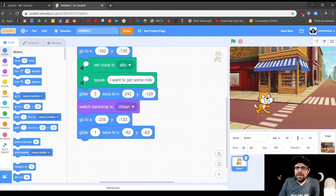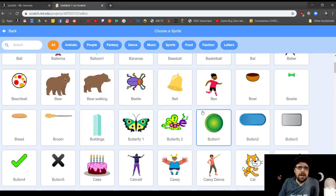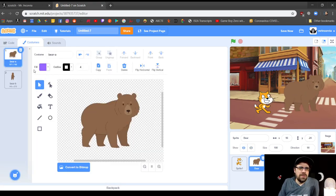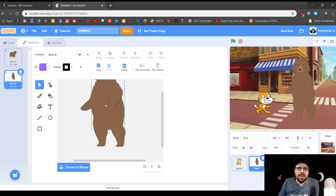And let us have a new character. The store owner is going to be a bear. Yes, the bear is the store owner. And we are going to pick this costume. He's a big, ferocious looking bear. Can we flip him around? Flip horizontally, there we go. And this bear is a little big, so let's scale him down to, say, 60%. There we go. Okay, here's our bear.